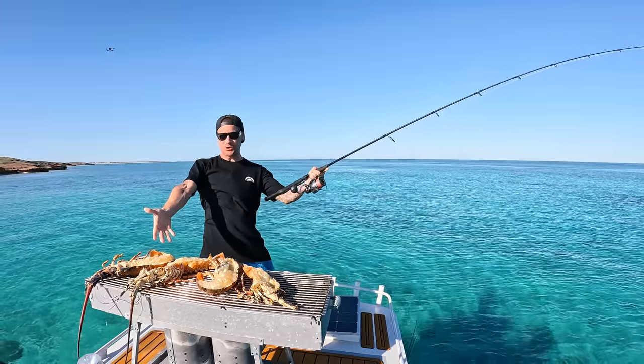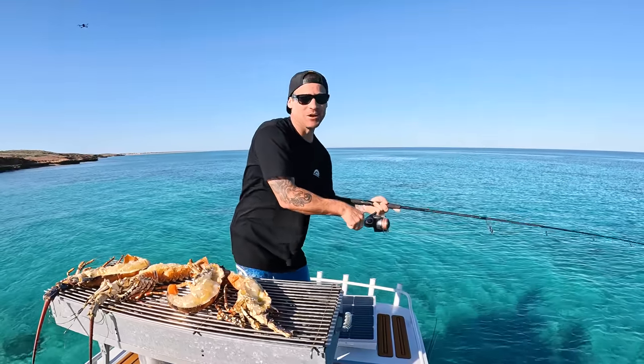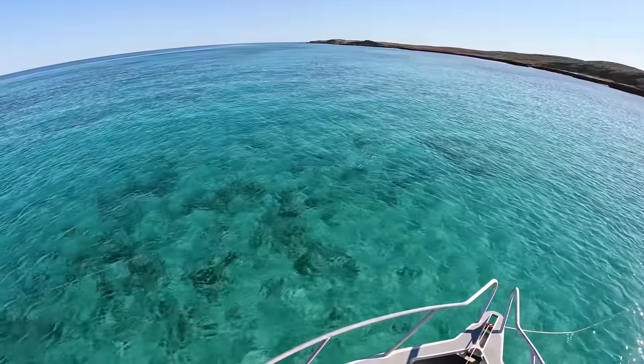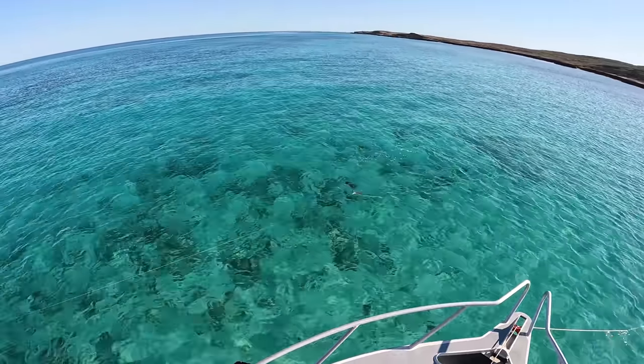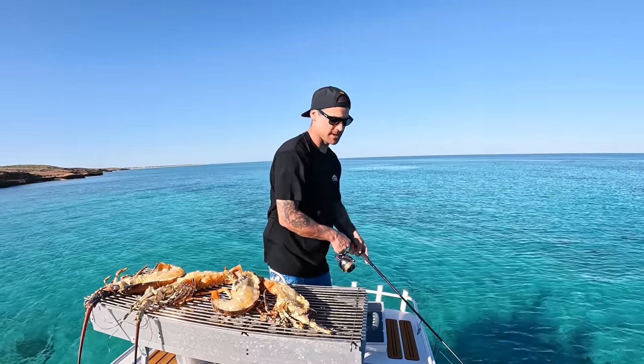Squid on. Beautiful big lobbies on the grill there. This guy, we've got to put him straight on. Never cooked a squid on here either. Look at that, here he comes. Might have to go down. Should try and get him. Try and get him from here.